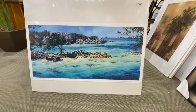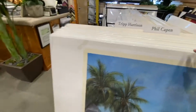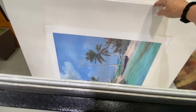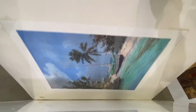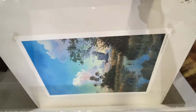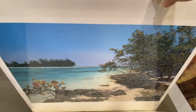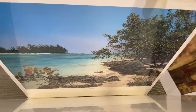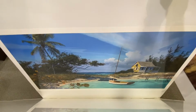So the first things I'm going to show you are from two different artists, Trip Harrison and Phil Capon. I really like their prints. They have all sorts of different tropical landscapes. I like the colors, I like the subject matter. You can get all different sizes, and you can actually go to their websites directly and order these prints online as well, and frame them yourself. But the truth is, I looked up the pricing, and by the time Frugal Framer does it, it costs about the same. So it's kind of worth it to have Frugal Framer do it.